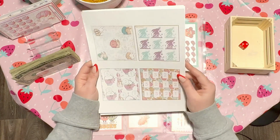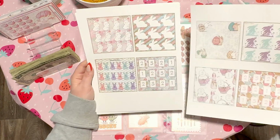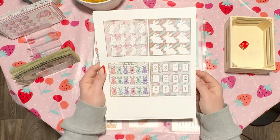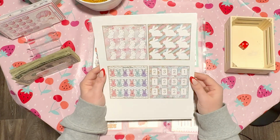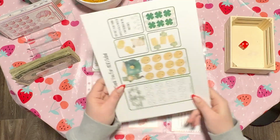And then we have these little Easter ones. These ones are by Plan to Save Designs. So we have 2 pages here that she made, and they're all super cute. So just a few freebies to share with y'all today.